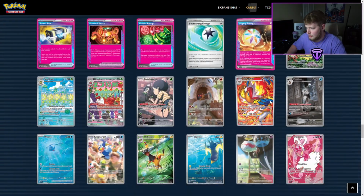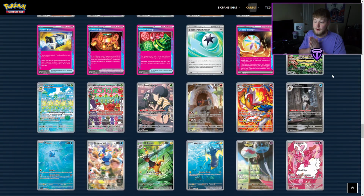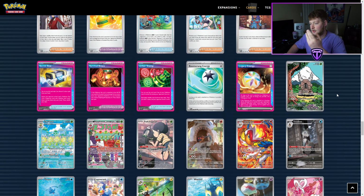Let's go straight to the illustration rares of this set. This is what's going to have to carry the set. Temporal Forces, in my opinion, really struggled. They had some cool artworks with the Ghastly and a couple of the other cards. Actually, the illustration rares were the better part of Temporal Forces. The top cards of the set were what really fumbled that set, in my opinion, because nobody knows who those legendary Pokemon are unless they are huge fans of the game.